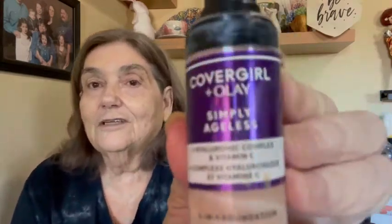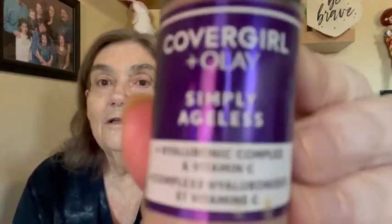Once we get some of this on, it's like a squirt bottle. I did some research and found this. It was like a Pinterest thing or something where it was like the top 10 foundations for aging skin. So this one's CoverGirl. Come on, focus. I'll read it to you. CoverGirl Plus Olay Simply Ageless. I think this is like a medium. And it's really light. It kind of sits on top. It doesn't sink into your wrinkles and make them look worse.